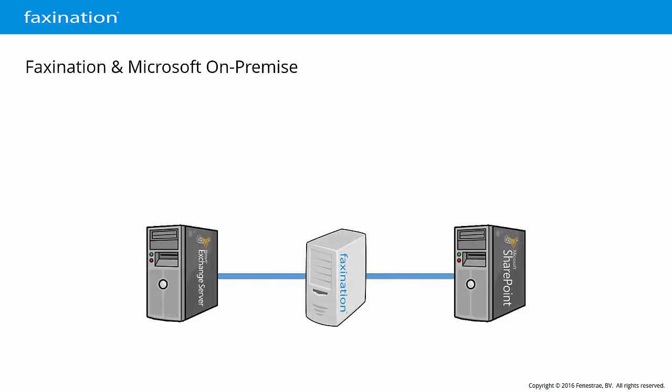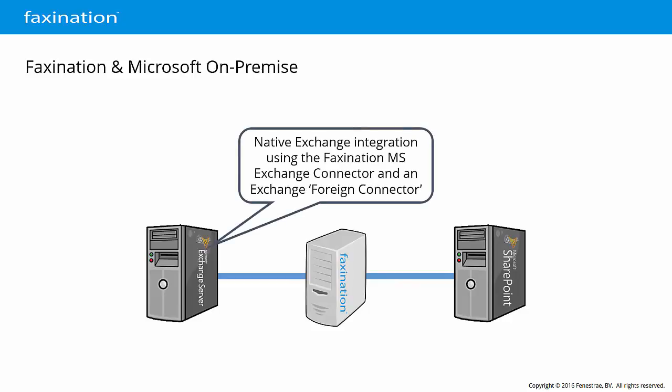Most Faxination customers use our native Microsoft Exchange integration in some way. Typically, a foreign connector is created within Exchange that is associated with the fax address space. The actual communication is through drop folders in both directions. We monitor a folder for outbound messages, and we place messages and notifications going inbound to Exchange into a separate folder that Exchange monitors. There is no protocol involved in the traditional sense, which is much better than MAPI in the old days.